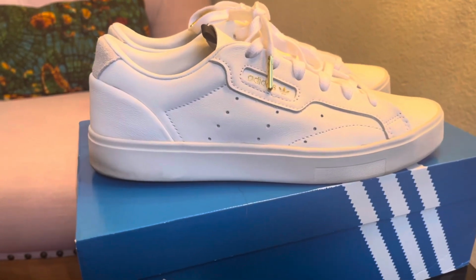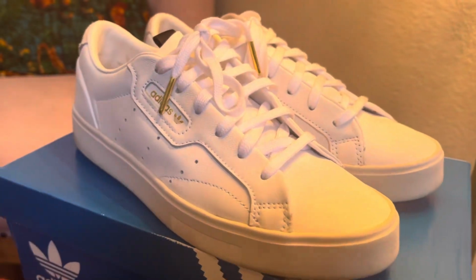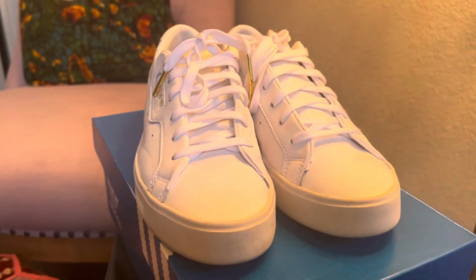I've been seeing people wear white tennis shoes for a long time. Some people call them trainers, some people call them fashion sneakers, but I've been seeing it for a while now.